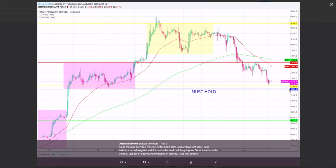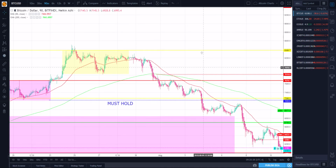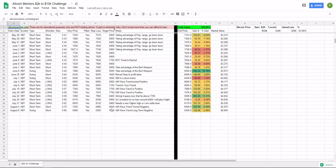So I put my order in here at 72.20. If it breaks below this line, I said it must hold this area. So I entered my trade over here, and then it's net short. So I started going short, and then I had my target here at 6,600. I have my trailing stop loss here. Even before that, if you look at my notes for July 27th, I entered long at 8,005.